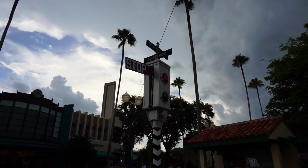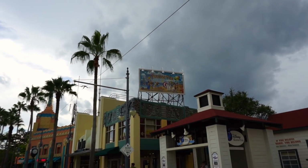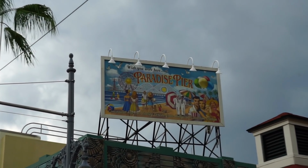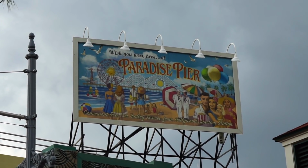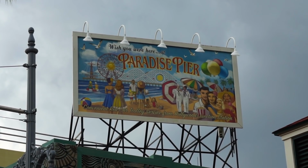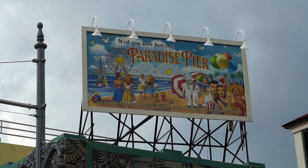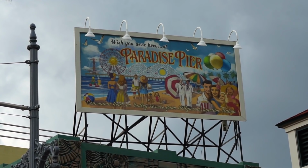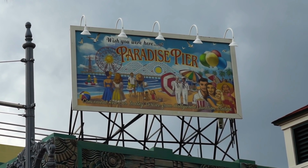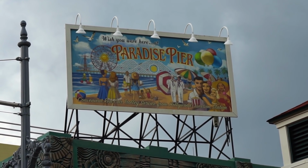We're going to get off of Hollywood Boulevard and step onto Sunset Boulevard for our next location. There's a little throwback nod to Disney's California Adventure right up there. Paradise Pier, now it is known as Pixar Pier, but this is still paying tribute to the original Paradise Pier. You can see the Mickey Fun Wheel there, and the coaster now is known as the Incredicoaster. I always like seeing that. It's just a little throwback.